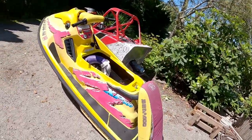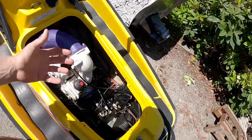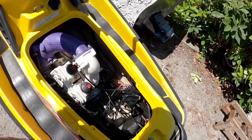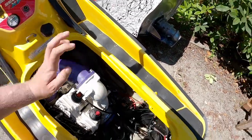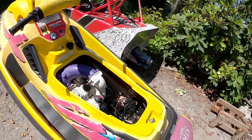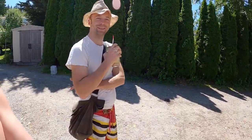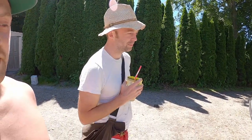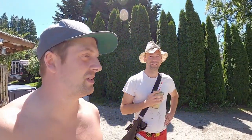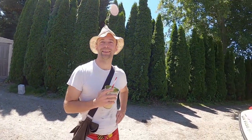But wouldn't you know it, after all that shenanigans, the starter on this thing went out. So it was really good that they didn't get it from us yesterday. So got that all sorted out, and now Jason has arrived and we're gonna do a little bit of tuning and testing before they come pick it up to make sure it definitely works correctly. Yeah, yesterday was a real Seadoo day.